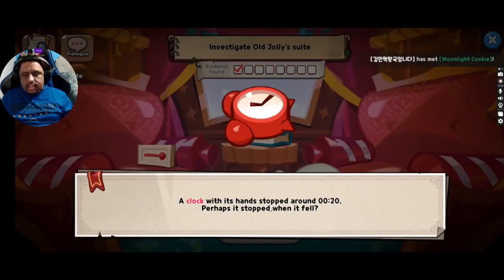A clock with its hands stopped around 20 seconds, I guess. Yeah, 1220. I think that's 1220. I think the double zeros mean it's a 12. Something like that. I'm not 100% sure, but I feel like that's what it means. Perhaps it stopped when it fell.